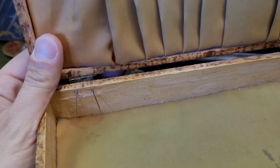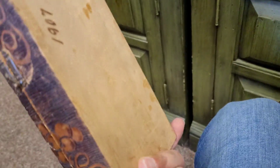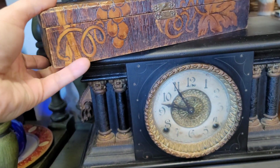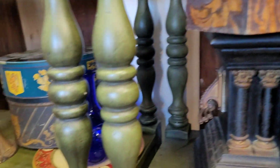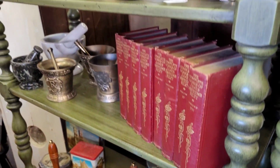Now we do see that there is a repair to the pins. However, the top of the lining is still there, which is quite nice. Obviously, it's a glove box, but no price. And you know what? The great pattern really wasn't overly wowing me. A lot of the figural ones are going to be what really sells the piece. We do, of course, have some advertising tins.